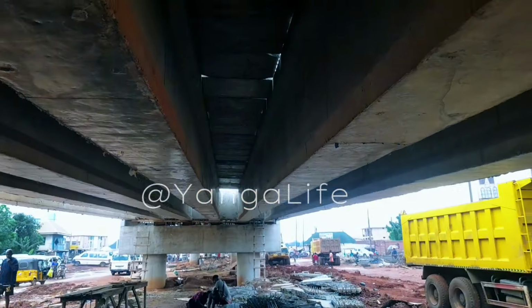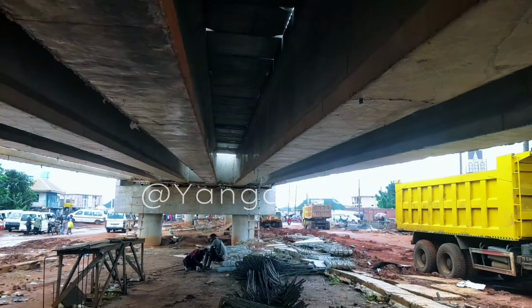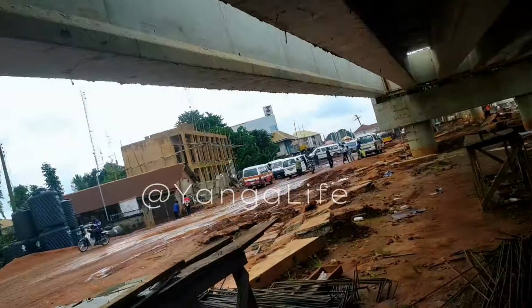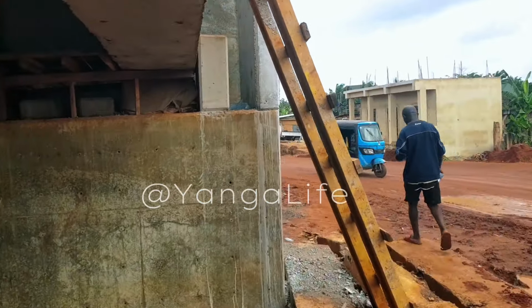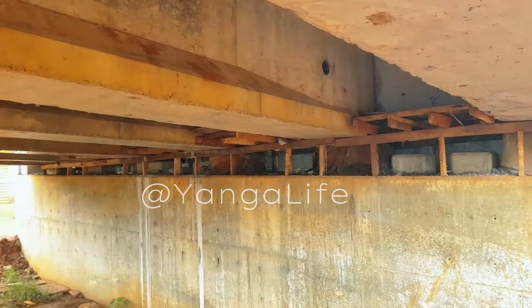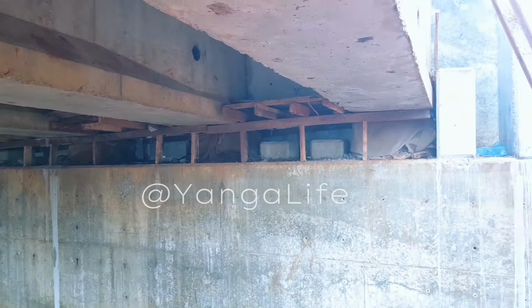So you can see they are covering the base, the entire base of the flyover. It has to be chained and well covered like this before asphalt will be applied on it. Though there could be a series of concrete work on top of that layer before asphalt finally on top of it.